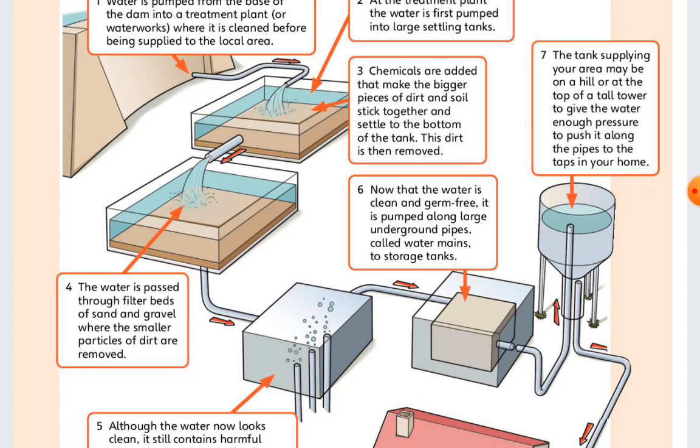6. Now that the water is clean and germ-free, it is pumped along large underground pipes called water mains to a storage tank. 7. The tank supplying your area may be on a hill or at the top of a tower to give the water enough pressure to push it along the pipes to the taps in your home.